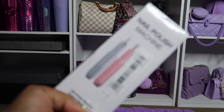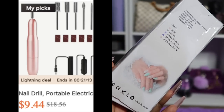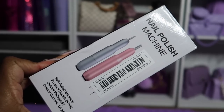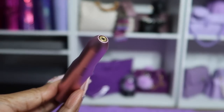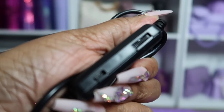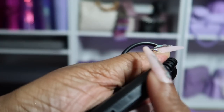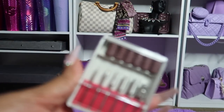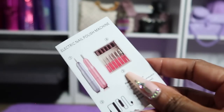Next up, we got a nail polish machine. You guys know I wear press-ons, and sometimes I need to get that glue out of the inside when I reuse them, or I drill the inside of my press-ons so it'll be rough and stick to the nails better. So inside of here, you get the actual file itself. This is not the file, this is the machine. It has the on/off right here, and over here is where you can control how powerful it is, up and down. And then it came with the drill bits, different ones, and an instruction book.